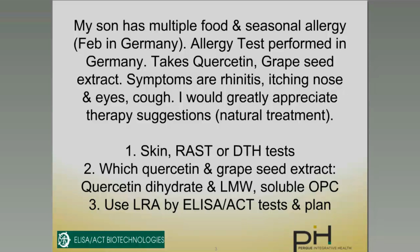We recommend quercetin dihydrate and low molecular weight soluble OPC as preferred sources. And we have those as PERQUE Pain Guard, PERQUE Repair Guard, and PERQUE Guard Repair. So while quercetin and grapeseed extract are generally useful, the forms matter a lot. Quercetin dihydrate is the preferred one out of many thousands and thousands of flavonoids. The preferred form from our point of view, both for safety and effectiveness, is quercetin dihydrate. And then the low molecular weight soluble OPC.